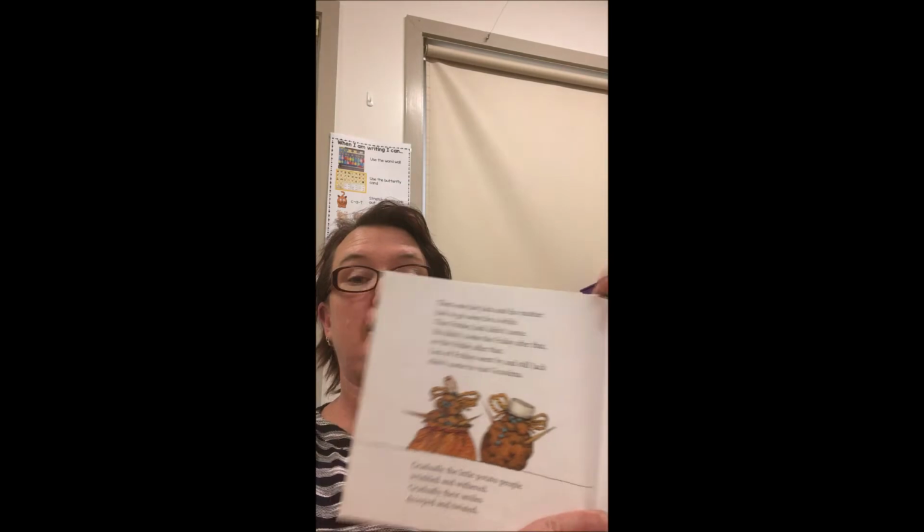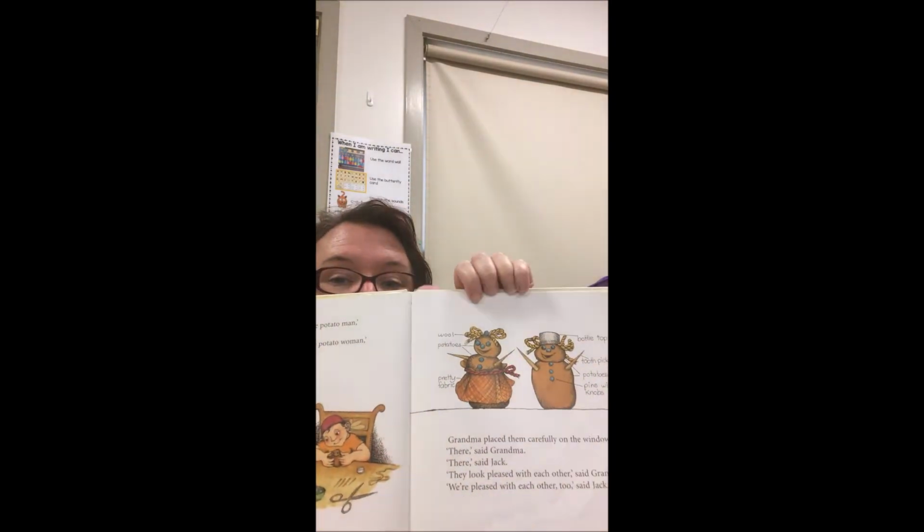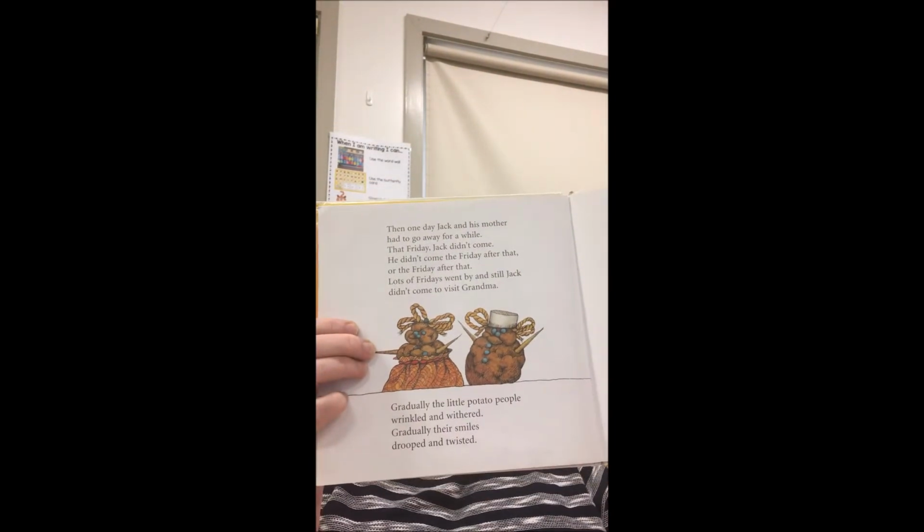Droop. It says here in the same sentence as the gradually, gradually, the little potato people wrinkled and withered. Gradually, their smiles drooped and twisted. They were happy potato people over here, big smiles on their faces. But over here, when they become wrinkled and withered, their smiles have drooped, haven't they? Now, drooped is a word you can use to describe when something sinks or hangs down.